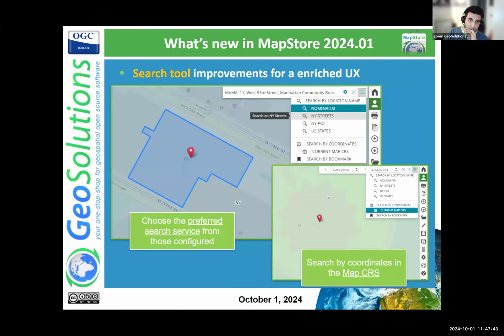This list of new announcements and features is not ended, of course. As you can imagine, we cannot miss mentioning the search tool, which is one of the most relevant tools in MapStore because it helps in finding locations, features, and so on. As you probably already know, if you have used MapStore at least once, there is a possibility to configure it directly from the UI. There is a wizard to configure the search service, configuring various kinds of search services coming from WFS endpoints.